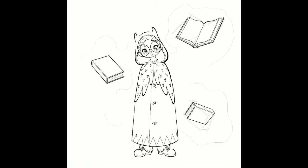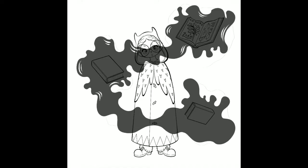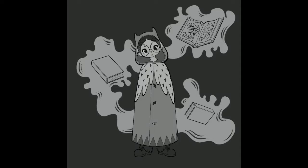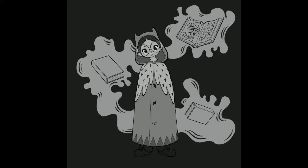I see this witch as the type that holes herself up in a library all night, just exploring, searching out all the mysteries in the world. A total Hermione type, and just really cute. I really wanted to focus on cute for this one, and I think that it came out really cool.